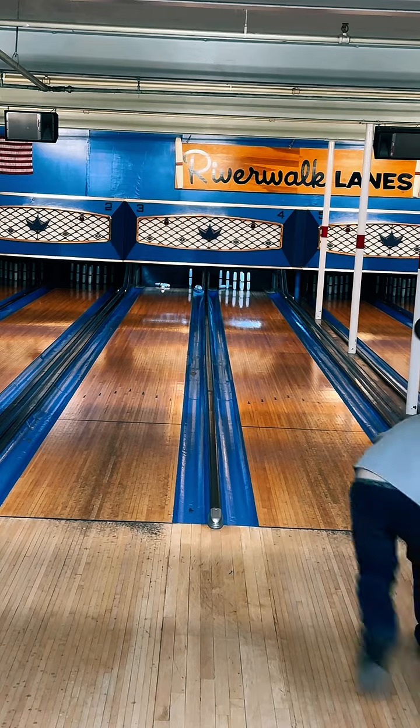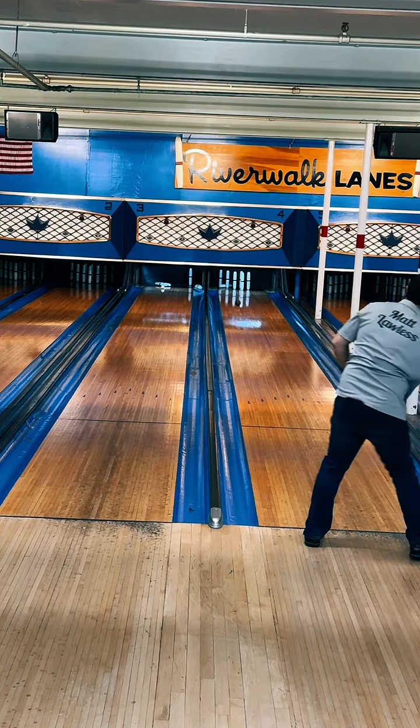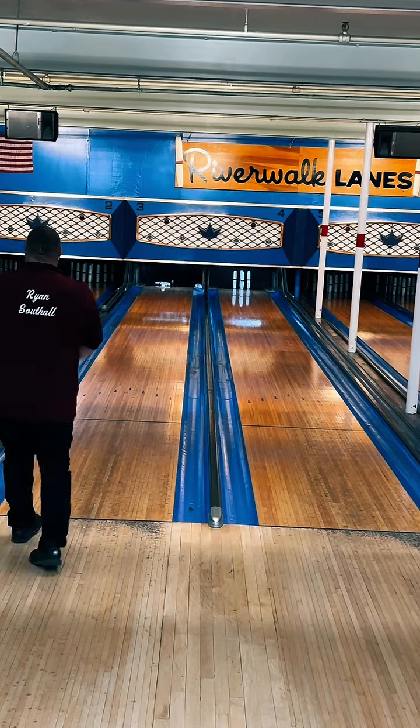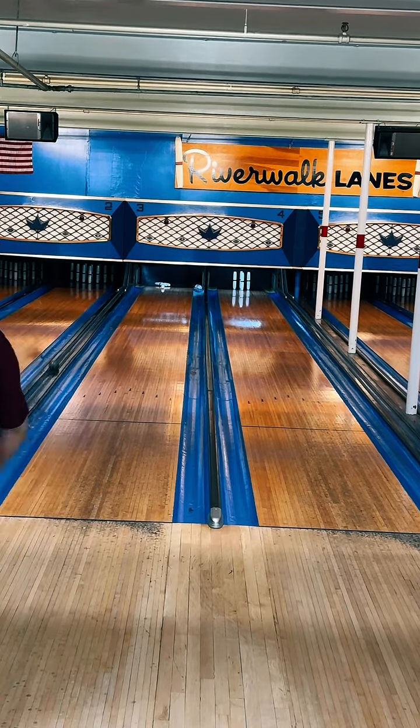Yeah, I mean, it basically is a lefty ball from a righty, the way he spins it. Nice shot from Ryan Southall.